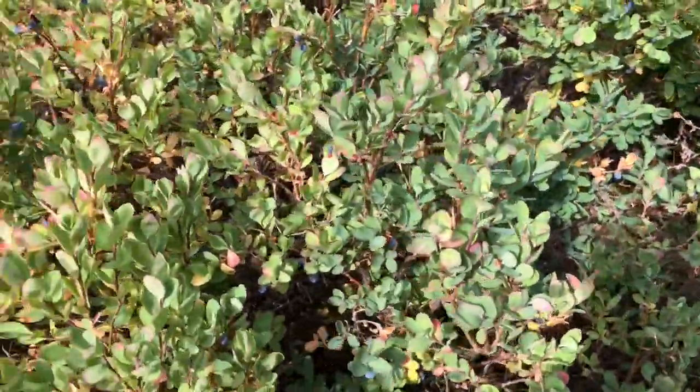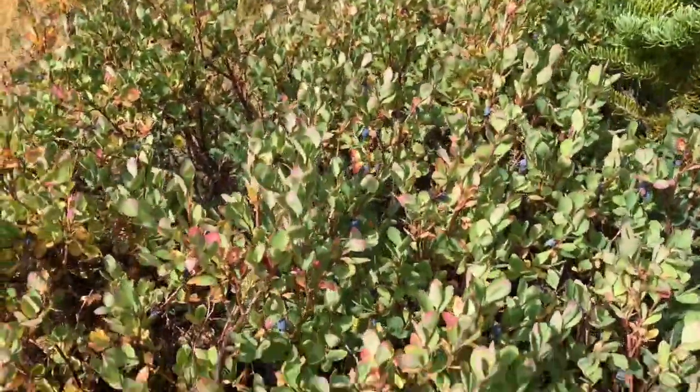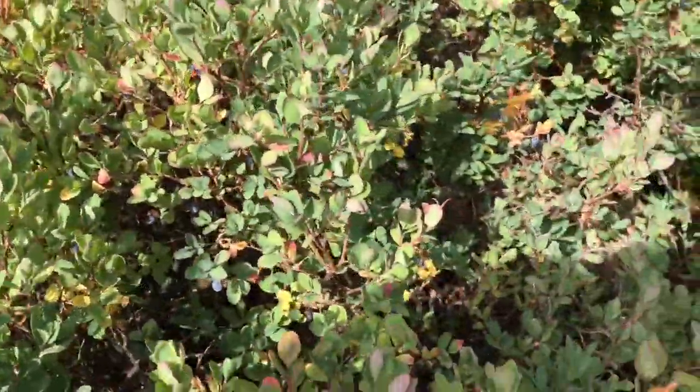We've been eating berries the whole trip here. I don't know what it is about these things, but I've fallen in love with them.